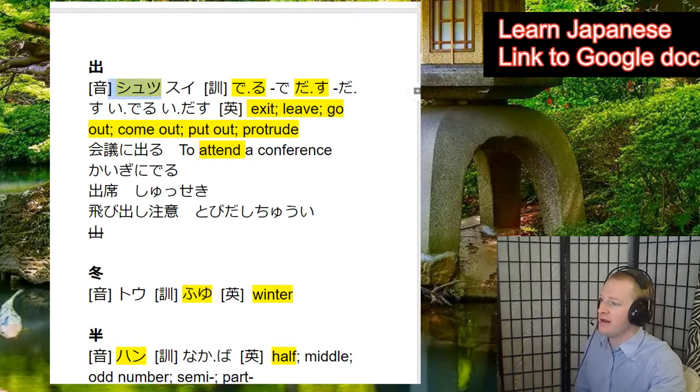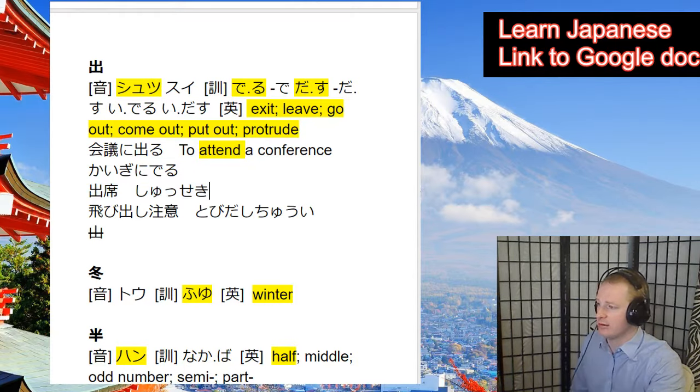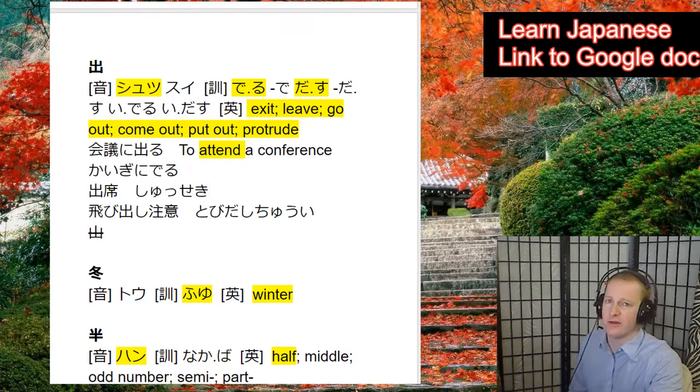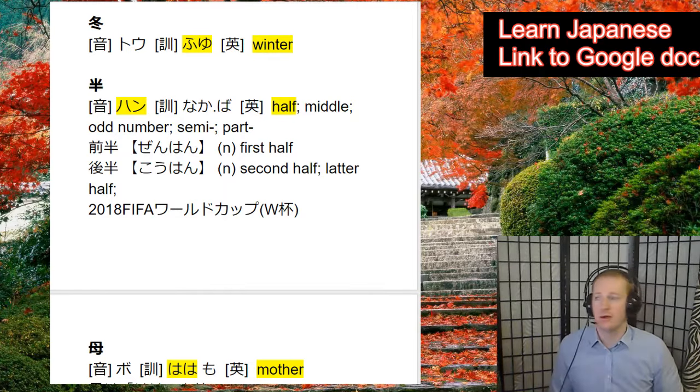Then the other reading we really should learn is shutsu. This comes up quite a lot, shutsu. Shuseki is one example. We can have shupatsu. We often see the tsu gets small with these. Next one, a bit of a simple one. We just got fuyu.